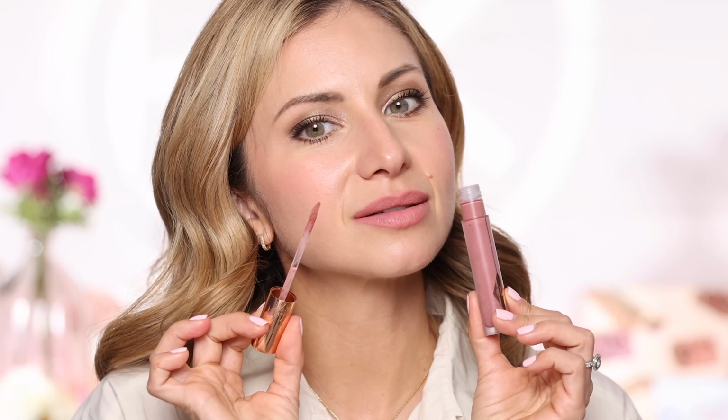Oh, it's so pretty. Oh my God, that's beautiful. So beautiful. And it actually looks a lot lighter on my lips than it looks in the container, doesn't it? Lighter. I love it. Okay, I was gonna top it with gloss, but I kind of want to leave it. I really love this soft, cloudy, blurry look.